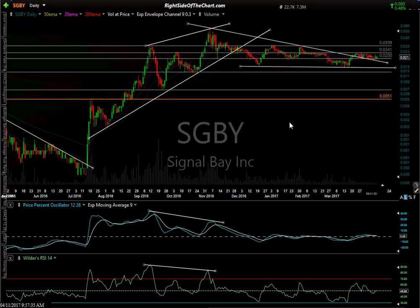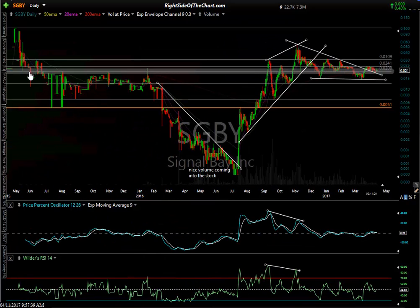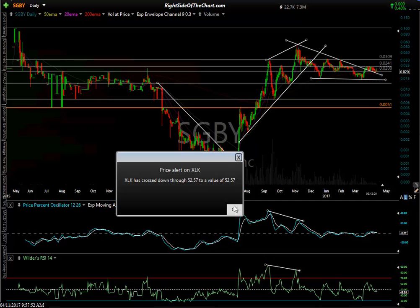Signal Bay, SGBY. This one, back here, it really had very little volume. You can see these funky candlesticks, virtually no volume. And then when I put it on my radar back here, I noticed there was some nice volume coming into the stock. We had a pretty well-defined downtrend line.